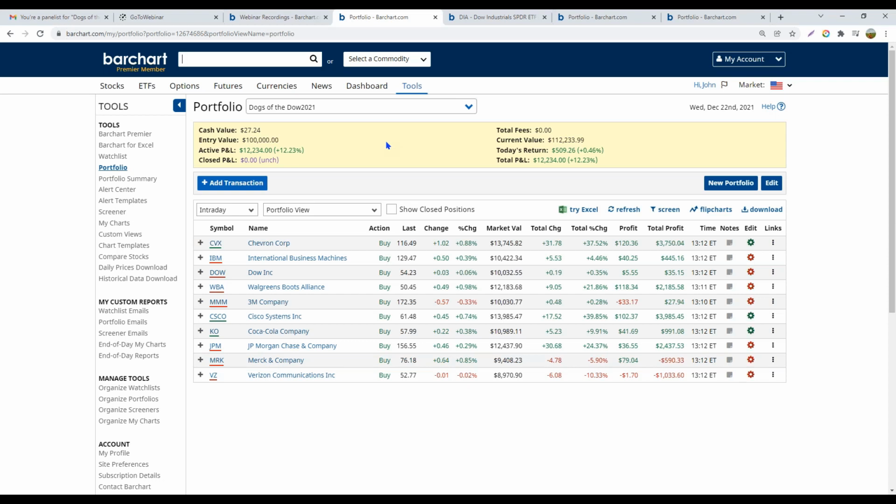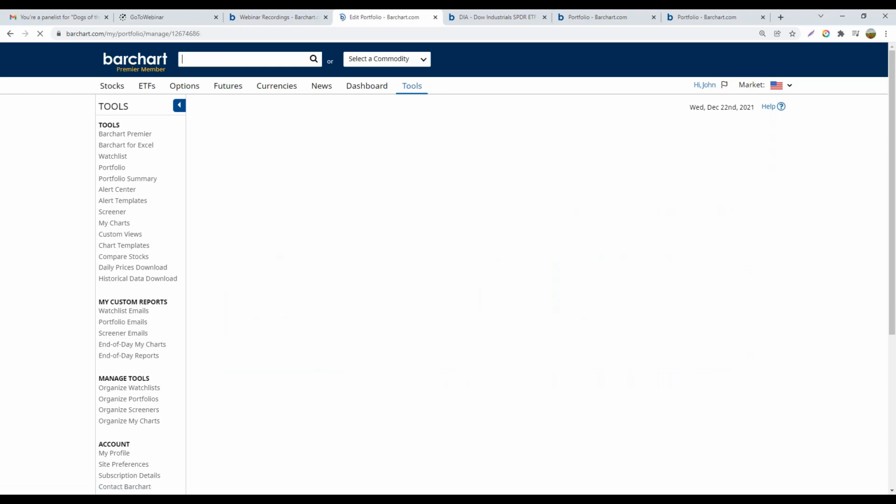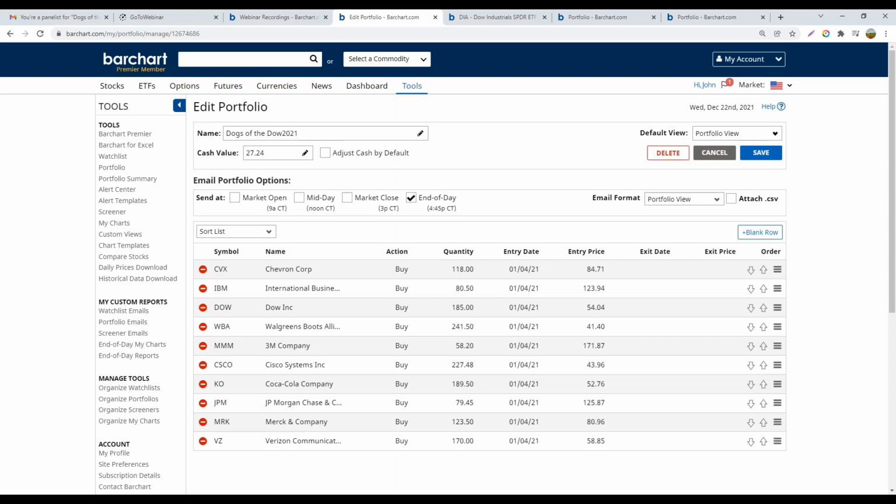So this is a buy and hold strategy. We were kind of committed to this strategy in the beginning of the year. We were going to hold this portfolio through the whole year. And one of the things that we can do, I didn't need to look at this portfolio every day. But in the edit section of my portfolio, I can send an email to myself based on either different times of day or at the end of the day. And that way I can take a look at this on my time, because I'm not really concerned about this. I'm more of a longer term investor. I just want to check into it maybe once a week or once a month or so on. So this is a nice way for us to get that information. And I can choose whatever view that I want between main view or portfolio view. And I kind of like the portfolio view. So that's what I did.